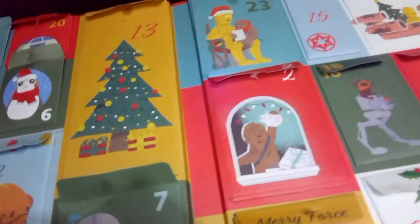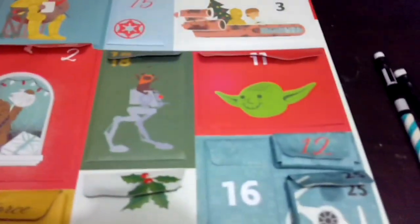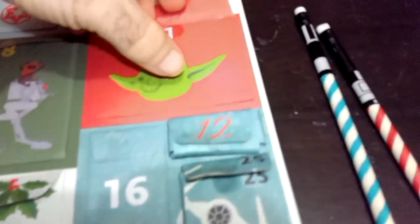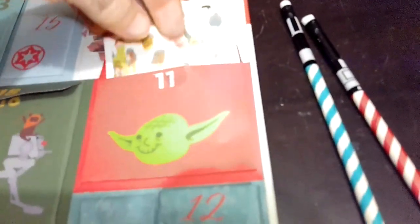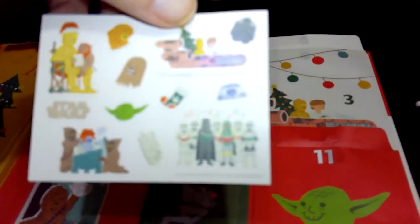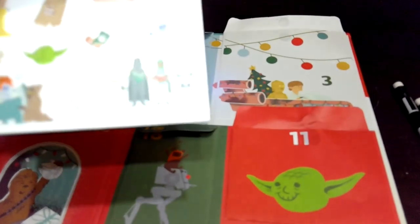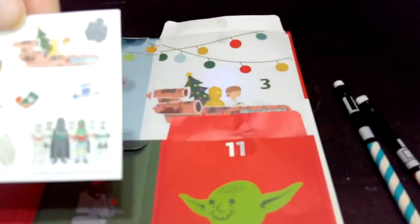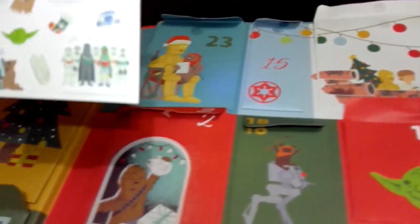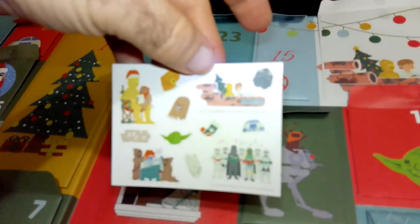Number 11. A little Yoda here. Stickers. We have stickers. And they're all the little pictures that are actually on the calendar itself. So that's pretty fun. All right, so we got some stickers here.